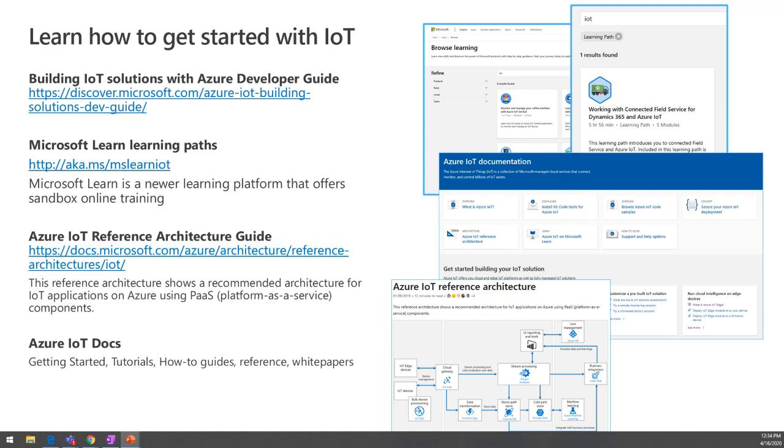So it's a really good guide for you on what products you should choose, because maybe Time Series Insights is right for your business, or maybe you want to go through Azure Stream Analytics and connect that to Power BI for visualizations.